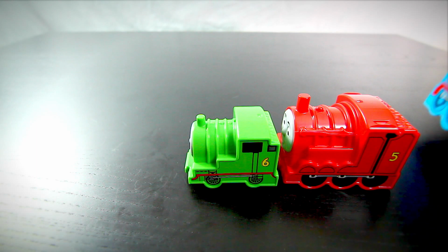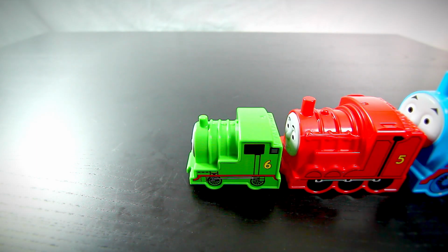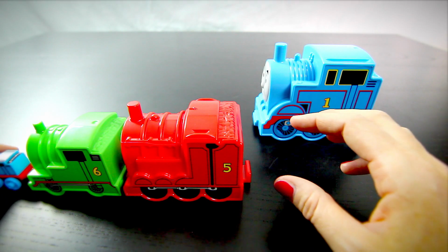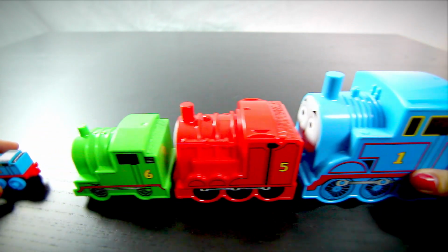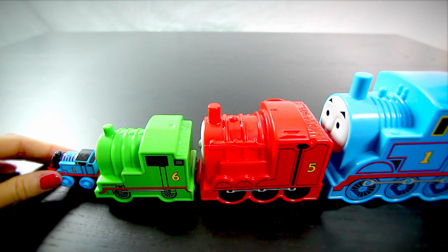Have an idea, guys. Let's see if one of the minis can be line leader for our big train. Let's hook up the little Thomas, the itty bitty Thomas. Can he pull all of these? He's a strong little engine. Here he goes.